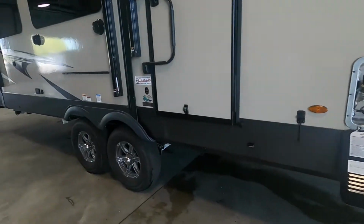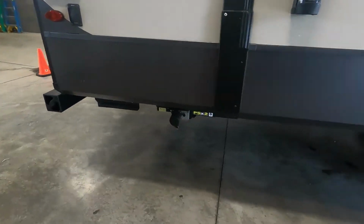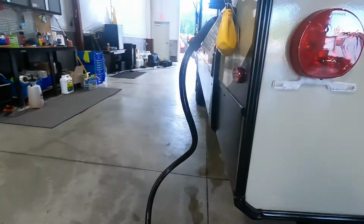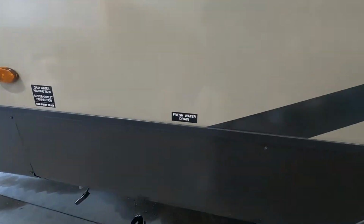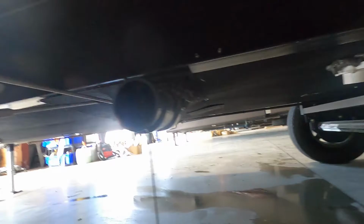At this point, we're going to go to the rear. We're going to bring up our leveling jacks, which we've already done. Unhook our cable, our water, and our power. We're going to come to our freshwater drain. If we're boondocking, we'll dump that. And if we're at a campsite, we'll get up underneath here and open up those.